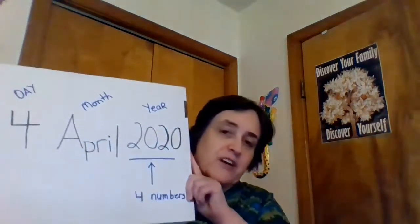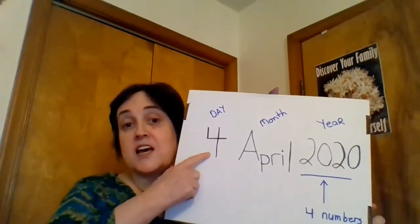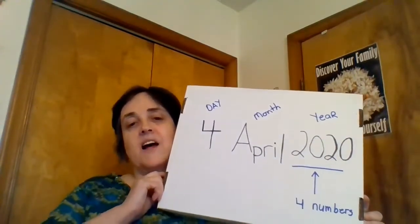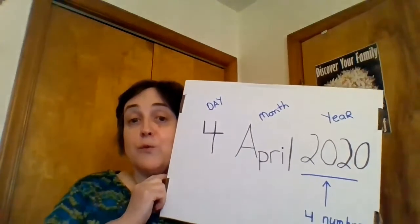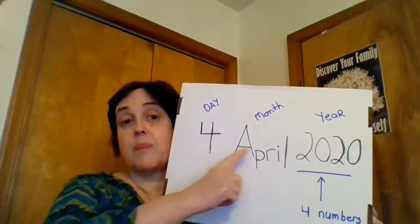Okay, this is the convention that's normally followed when we're doing pedigree charts. We do the day, the month, the year. Okay, no commas necessarily. It's not the way most of us record dates, but it is the standard format in genealogy. So again, when you're putting a birth date, a marriage date, a death date down, you want to put the day, the month, and the year.